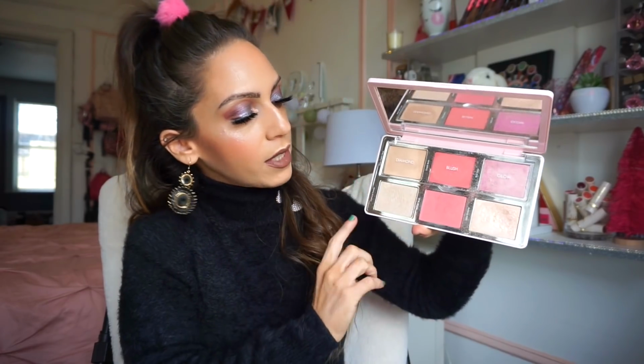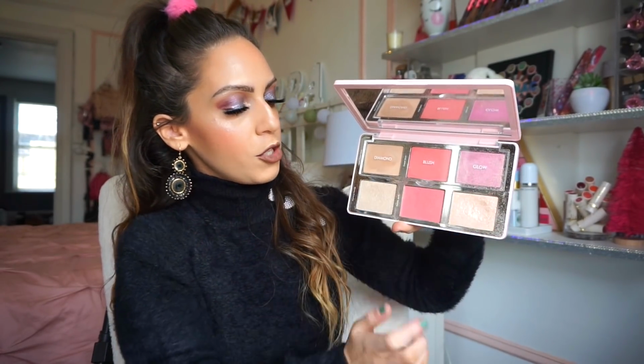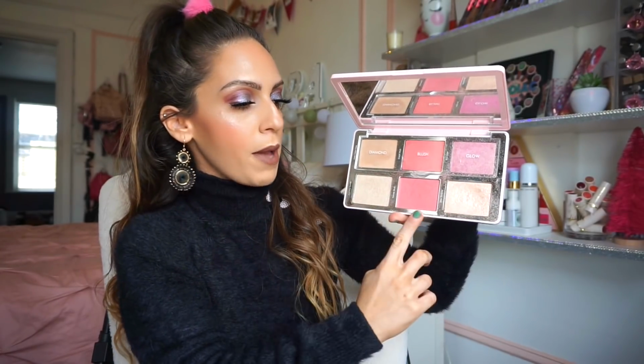It is a bit big, and there are 6 shades included in here. We basically get 3 powders and then 3 creams. Cream highlighter, 2 cream blushes, a powder highlighter, a powder blush, and then this right here is more of a glittery highlighter. So I don't use this one on its own just because it doesn't really add much. It's very light.